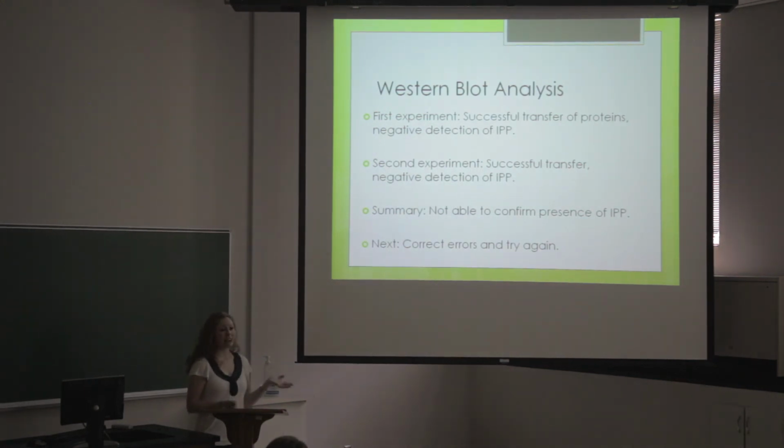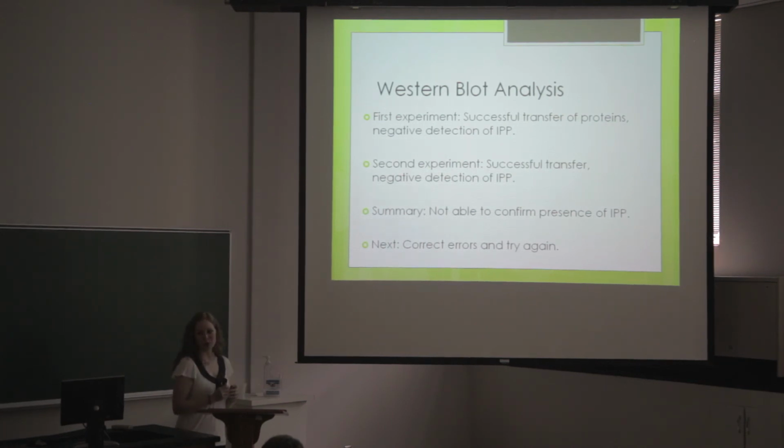So I'm not able to deny, and neither am I able to confirm the presence of this protein in my extracts, which goes against previous studies. A lot of studies have shown that bitter gourd does have these proteins in it. So I'm thinking that I did something wrong in the process, that maybe I used the wrong antibody or just did something trivial that had a very big result. So we're going to go back and try this again and go through step by step to make sure I didn't do something wrong. And hopefully I can find it.